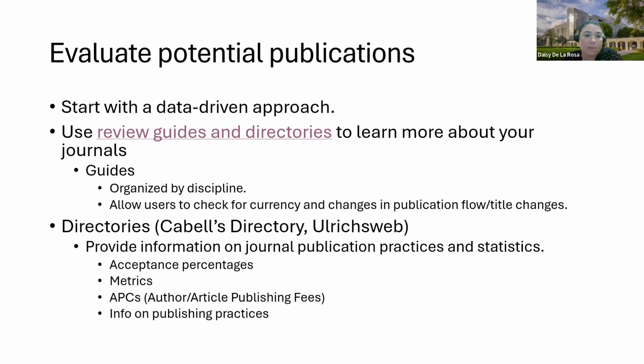There are review guides. FIU Libraries has several, potentially directories. We'll talk about those in just a moment to learn about the journals. The guides are organized by discipline most of the time, and they allow users to check for any currency or changes in the publication flow. There are title changes as well. Journals change titles.